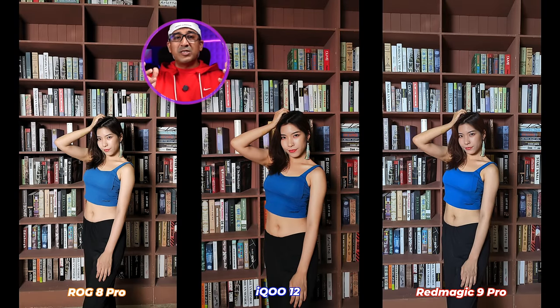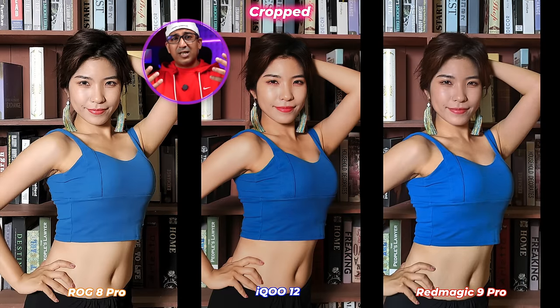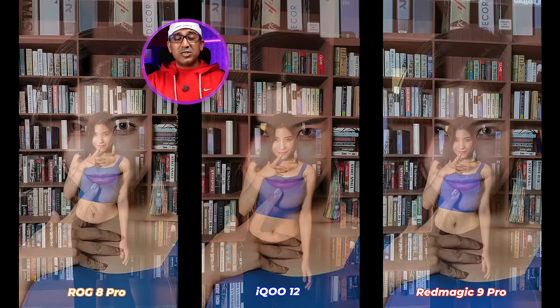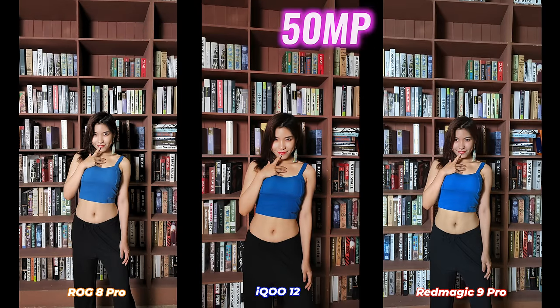I think iQOO 12 has really done very good. It has performed like a camera flagship, while Asus ROG 8 Pro has disappointed me. It has performed like a proper gaming phone even after having a flagship class sensor. And Redmagic 9 Pro? Wow, the performance is truly amazing. In most of the photos, it has even performed better than Asus ROG 8 Pro.